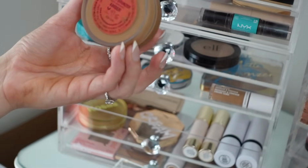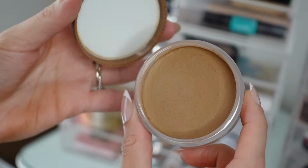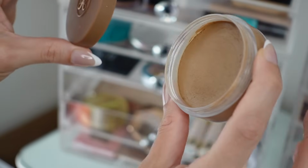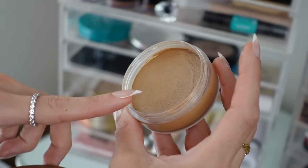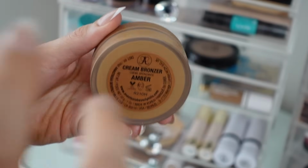And then we have an Anastasia cream bronzer in the shade Amber. This is another one where I feel like it can be duped, honestly. I'm gonna get rid of this one because I don't need both of these, this one and the one from Say, but this is great as well. Again, with the packaging, it's nice because you can fit your brush in here seamlessly. Sometimes it can pull a little orangey on my skin though, the shade Amber.